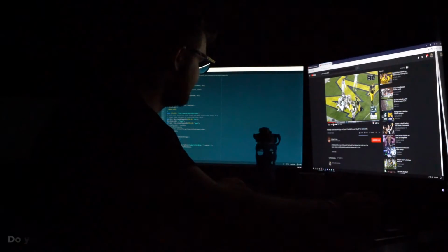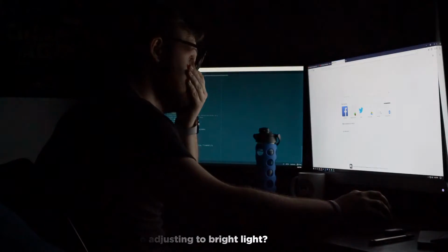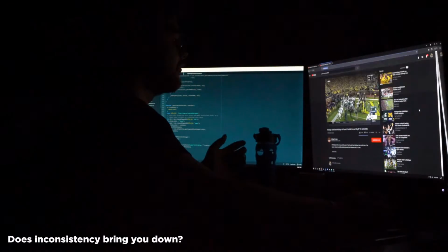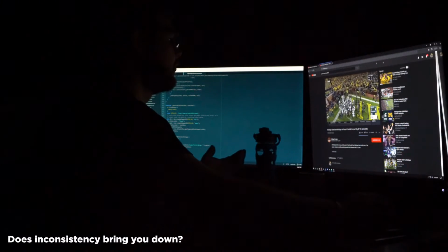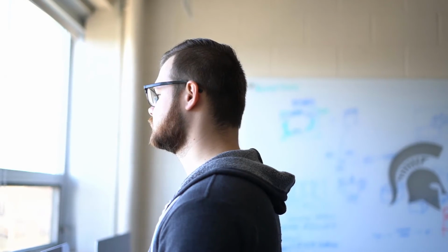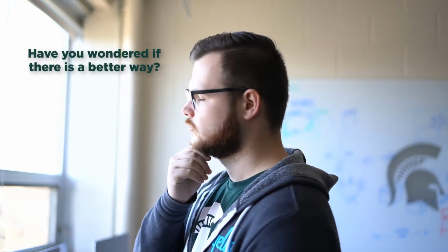Do your eyes ever have trouble adjusting to bright lights while browsing the internet? Does it bother you when the user experience is not consistent across the entire platform? Have you wondered if there's a better way?